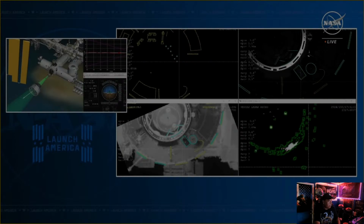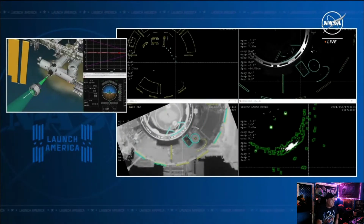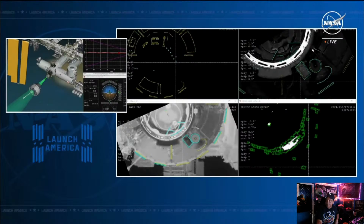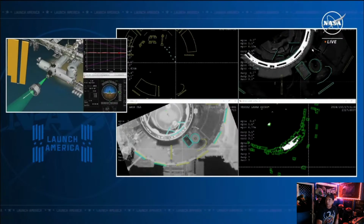Starliner now less than 7 meters away from the International Space Station. All good calls on the ground. So yeah, Marco, estimated time of contact is 2 minutes.